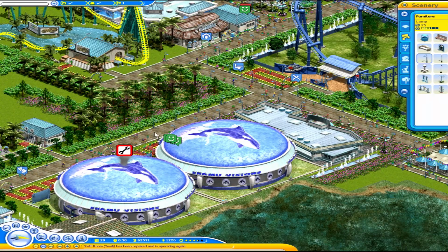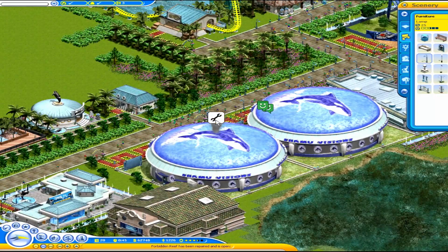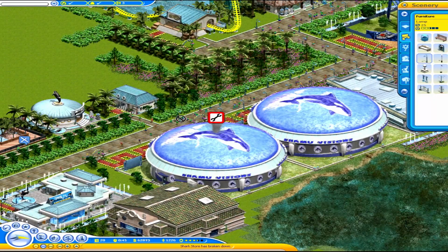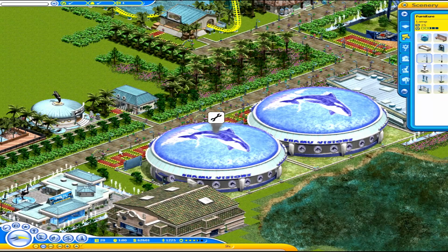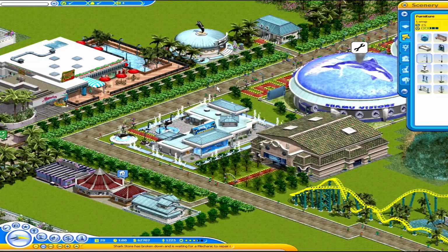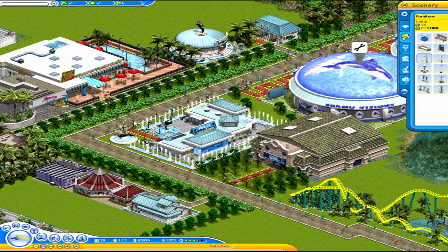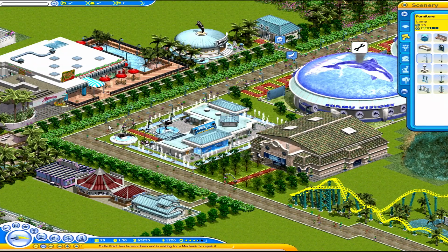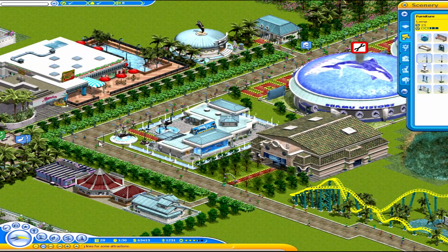Now that you've got everything placed down, you can go through, reconfigure the park. You can double up on everything that's in the park. I mean, there's a lot that you can end up doing with the park and just really have a lot of fun. So it ends up being quite a time waster game that really is a ton of fun. And really do enjoy this game. Lots and lots of fun for sure.